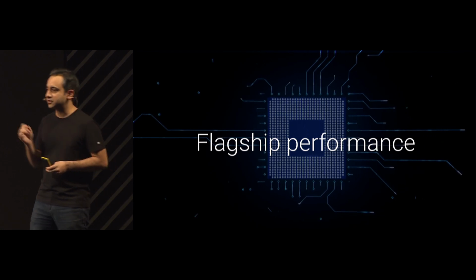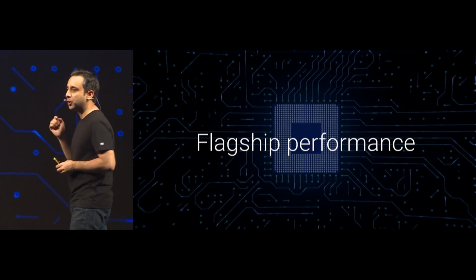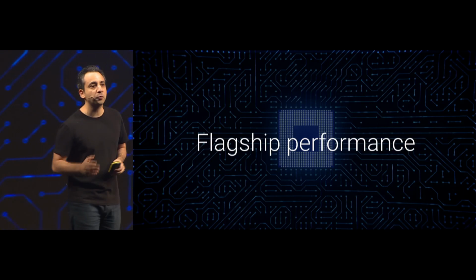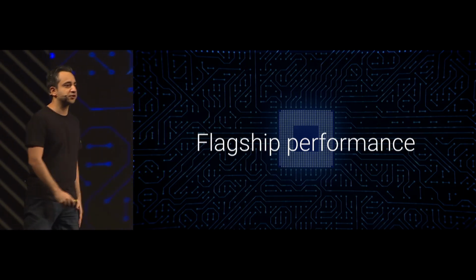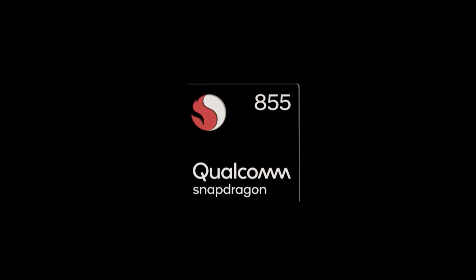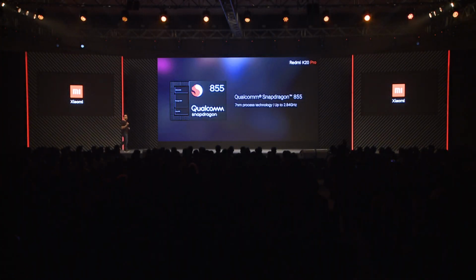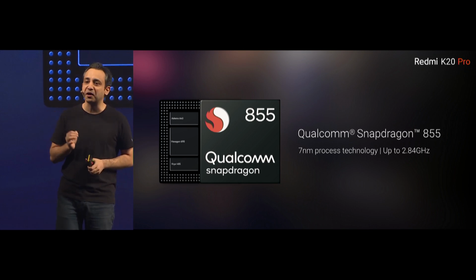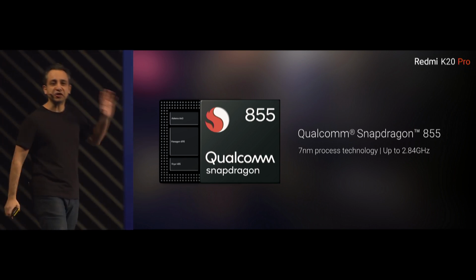Now, with flagship performance, we were looking at the fastest chip available for mobile computing today. And of course, no guesses there. Our friends over at Qualcomm have done an absolutely phenomenal job with this particular chip. So the Qualcomm Snapdragon 855. The most powerful chip available for smartphones today in the world. And this is an incredible technology marvel.